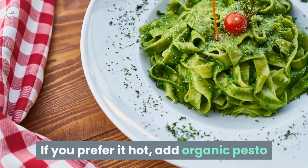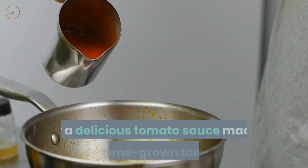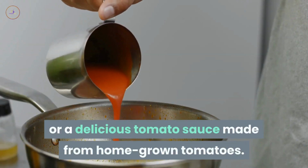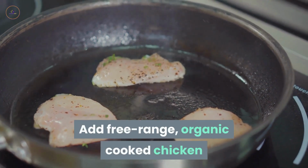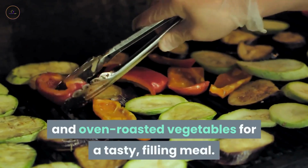If you prefer it hot, add organic pesto or a delicious tomato sauce made from homegrown tomatoes. Add free-range, organic cooked chicken and oven-roasted vegetables for a tasty, filling meal.